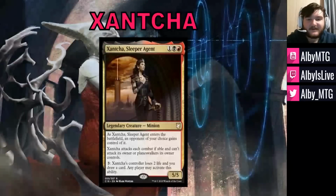And then finally, the last card we have here on the list is Xantcha, Sleeper Agent. This card, again, is super unique, super interesting, sort of like Arixmethes was, and some of the other cards that we looked at on the list. There's nothing we've ever seen similar to Xantcha before, and there's a lot of people that are looking to throw together some Xantcha decks, or at least give this a try in some other decks.